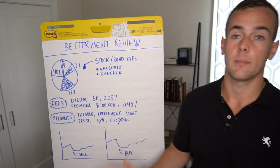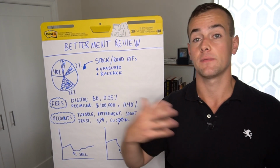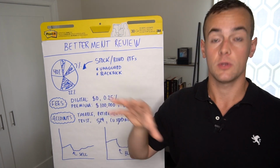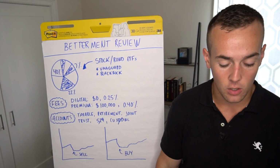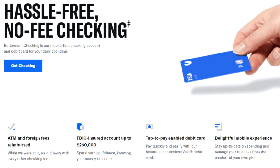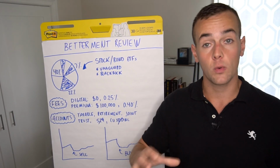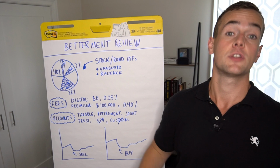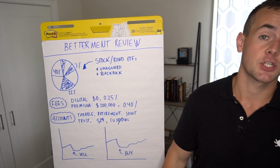Now, beyond the investment side of the business, Betterment also offers an online savings account and an online checking account. Essentially, they're looking to become a well-rounded financial service company offering all kinds of different tools for you to utilize and manage your money. As far as that Betterment checking account goes, they offer full reimbursement of all ATM fees and foreign transaction fees. And in the future, they're also going to be rolling out joint checking accounts for those who want to save together.